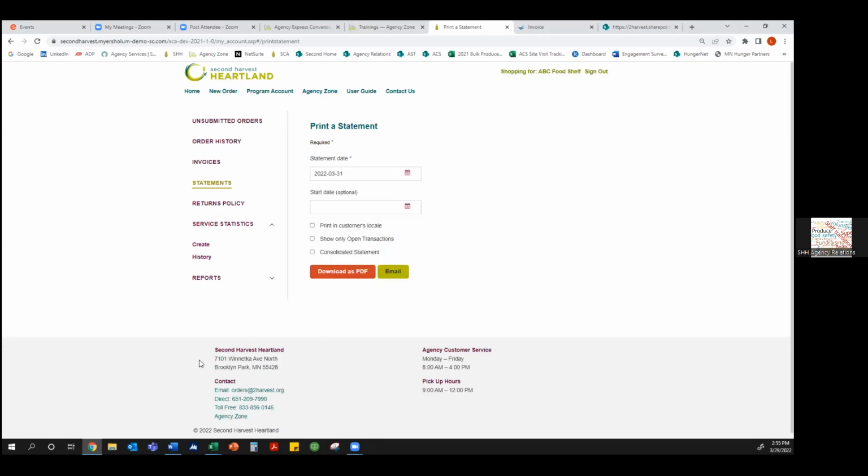Now, a couple other things to note: your statement will include all invoices and credits for the month selected, as well as any unpaid invoices from the prior month. So if you want to only show open transactions, we would do so by clicking on that here. So if we want to only show those open transactions, I would click that button here. And then in order to view that, we want to go ahead and click on download as a PDF. And this is similar to the other screen under invoices. You will be able to print this PDF document, and there's also the direct payment link as well. So we'll just let that populate and load here.